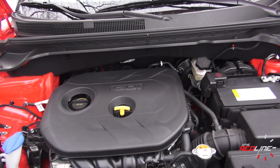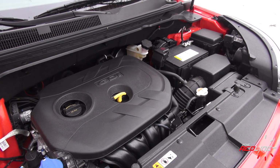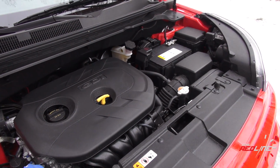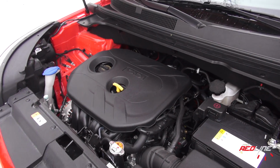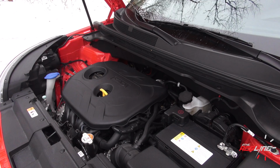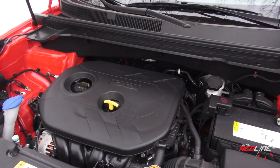The last Soul I drove was a 2011 model. That had the 2-liter without direct injection and only made 142 horsepower. Now, the 6-speed automatic transmission is standard on the Soul Plus and the Soul Exclaim. Those of you who want to stick with a stick will have to stick with the base model, which is a 6-speed manual. These replace the previous model's 4-speed automatic and 5-speed manual.